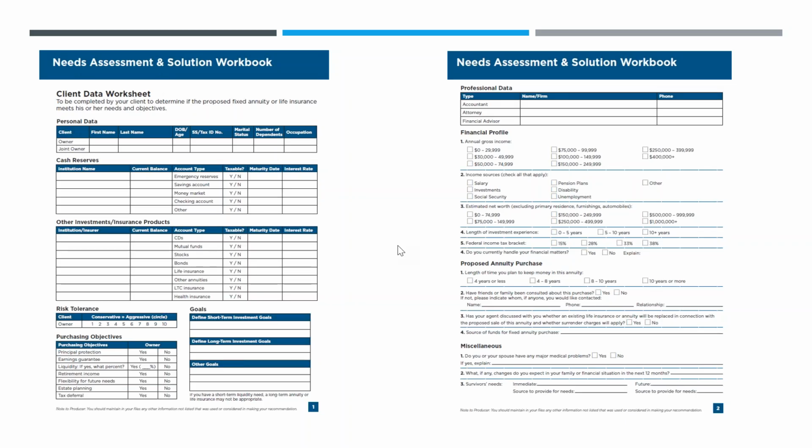And the nice thing is we have this awesome sheet here available for you that can help get that needs assessment taken care of. It can help you find out where those funds are, and it can also help you find out more information about your client. I really like this. If you check out my spotlight here, we have cash reserves. You have to find out where your clients have money. Savings accounts, money market accounts, checking accounts. Do they have money in CDs, mutual funds?